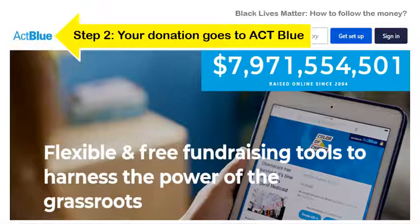Now, ActBlue serves as a financial processing center, sort of like PayPal. It processes transactions that people use when they donate money to Black Lives Matter. So when you donate money on the blacklivesmatter.com website, your donation goes to ActBlue.